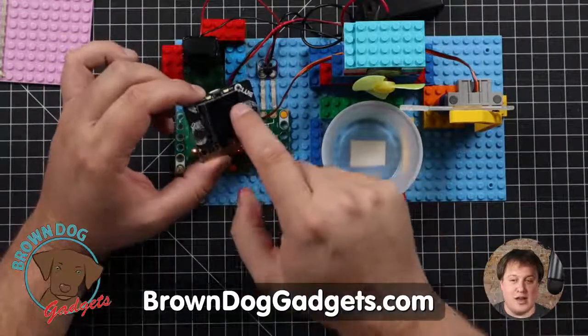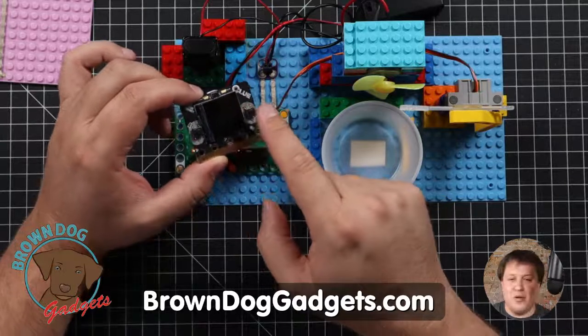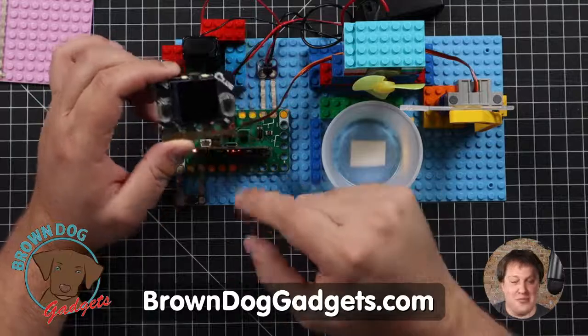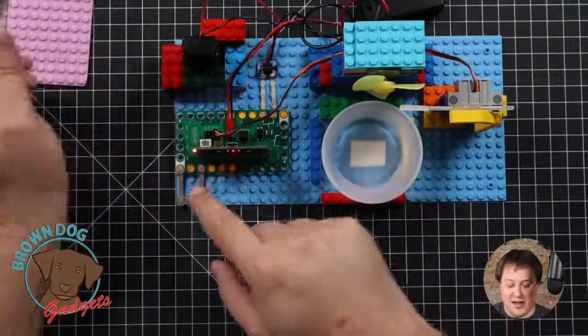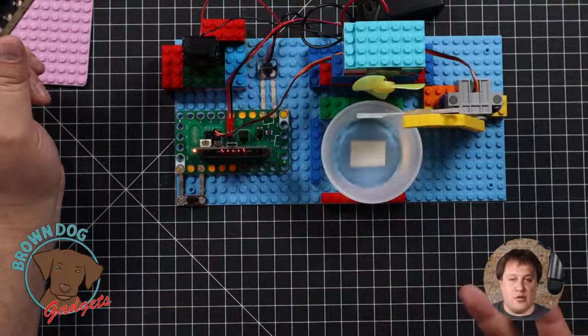It actually has text on the little screen here, like initiating fan, waiting for press, waiting for bubbles. So there's text that pops up on this really nice little color screen. Way overkill for this thing, but it's nice. It works. So you could do all sorts of fun things with a relay.